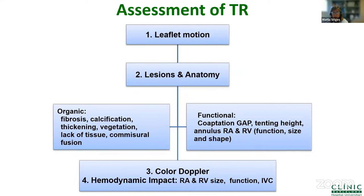So when we assess a patient with tricuspid regurgitation, this could be a little bit of the algorithm that we need to follow when evaluating a patient with tricuspid regurgitation. We should look at the leaflet motion because it gives us an idea of several things, the presence of restriction and also the type of dysfunction that we have. We should look at the anatomy of the valve and the lesions that exist on the valve. If it is an organic etiology, we will find more fibrosis, calcification, thickening, even vegetations.